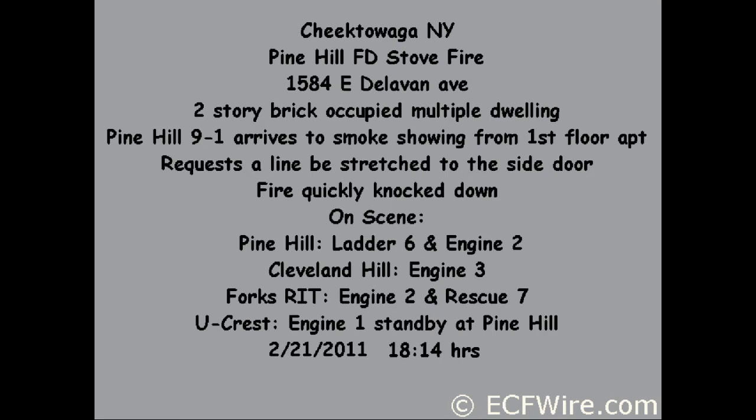We got a line into the front door, our side door, first floor to the apartment. Clear, you need a line at that door into the apartment. Two door panel line, Delavan, can we have channel 2?